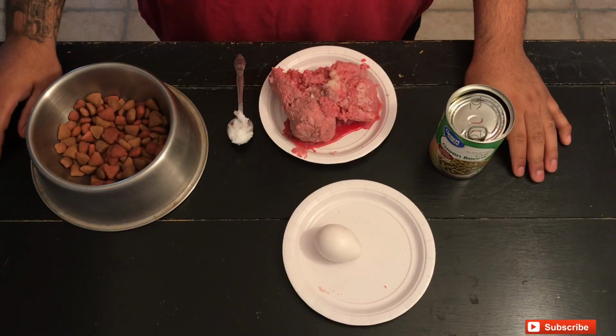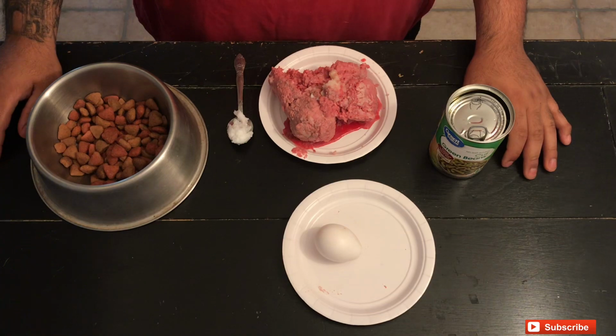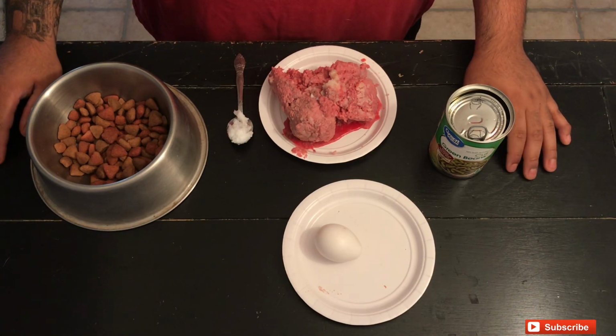Okay, as a little disclaimer before you start raw feeding your dog, please do some research on BARF diet benefits. There's a lot of benefits for a dog raw feeding. I want you to go over that personally, just so you know what you're feeding your dog and you know what the benefits are when you're feeding your dog any kind of food.